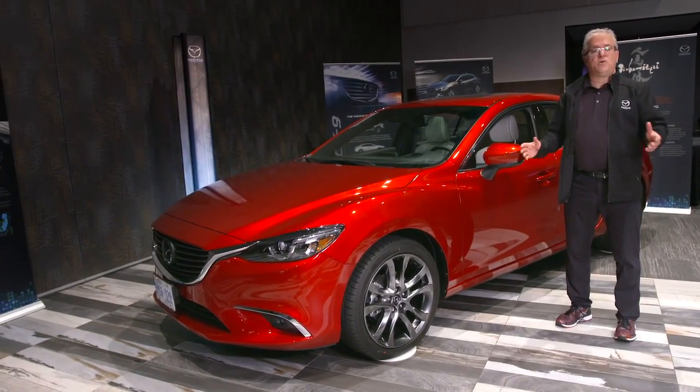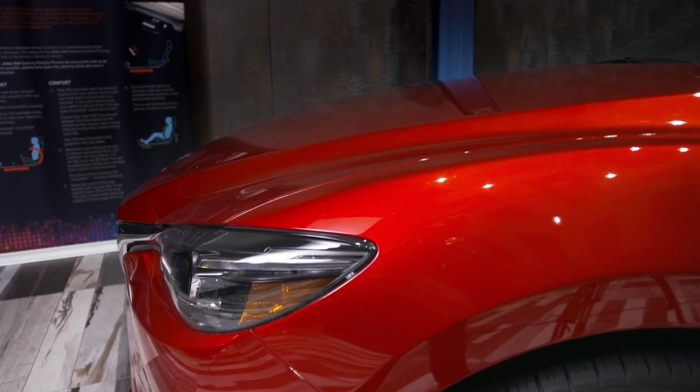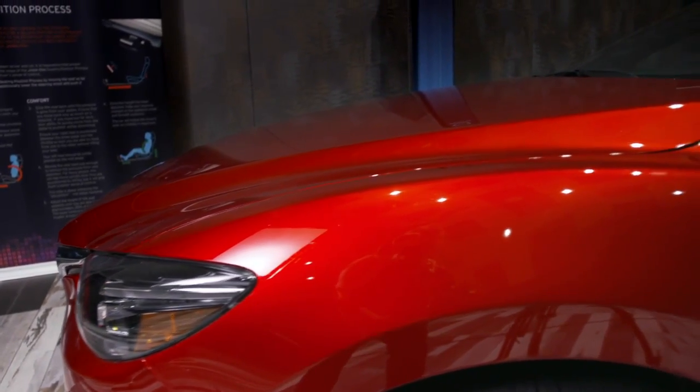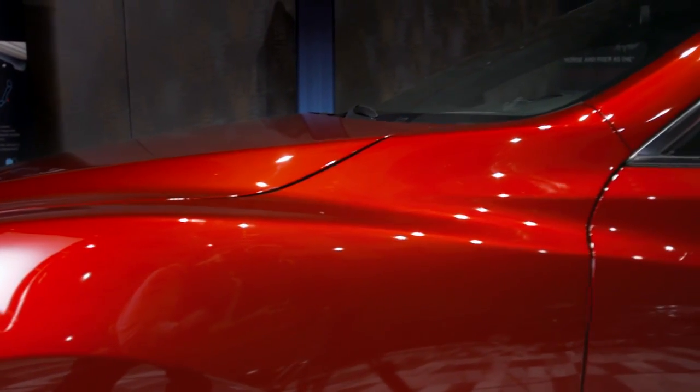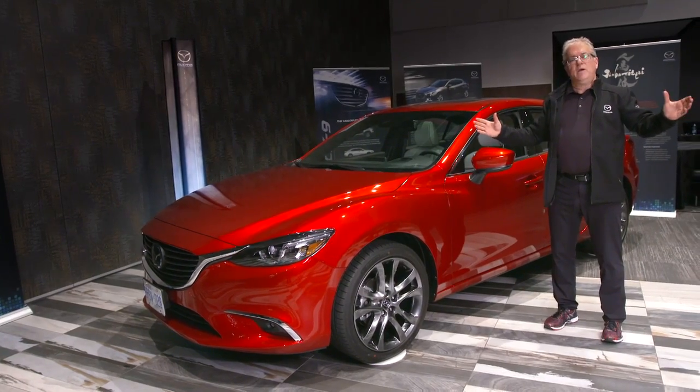The reason why is the Kodo Soul of Motion design. The car has flowing lines that really originate from this long hood. And why the long hood? Well, this has been accomplished because the windshield has been pulled back, as have the A-pillars. Pulling back the A-pillars improves the driver's line of sight.